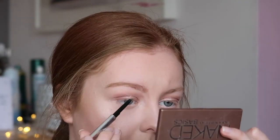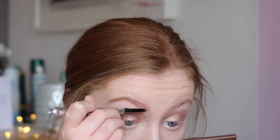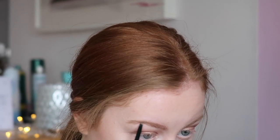So I'll do one brow for you and then I'll do the other one off camera because it just takes forever. So I'm just going to go from the tip and up slightly. And then bottom.